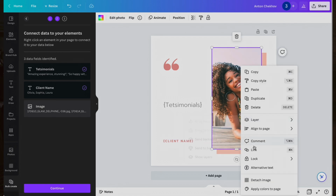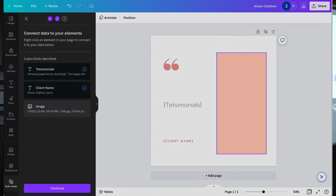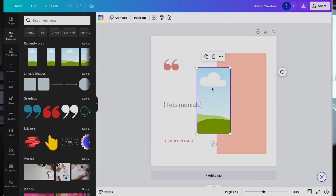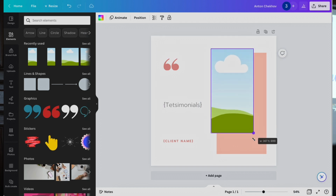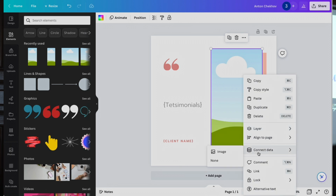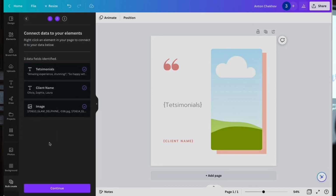Now, for some reason, I couldn't figure it out, but it wouldn't let me connect the image box to the image. So I just deleted that element, went back to elements, and pulled in another image frame. We resize it and position it how we want it to look. And then we can right-click, connect the data, and select the image. And then you're done. So go back to bulk create.